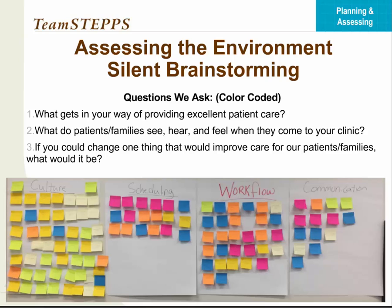And we've also found that this tool is very effective so that maybe you have somebody on your team that's very outspoken and they sometimes could dominate a team presentation. Or you may have somebody that's really quiet, doesn't feel comfortable speaking in front of a large group. So the silent brainstorming controls that environment a little bit and gives everybody the opportunity to voice their concerns and also voice things that they think are going really well in the plan.